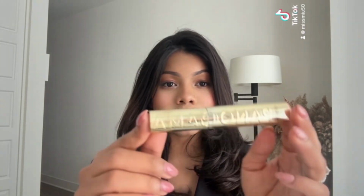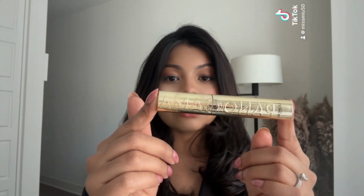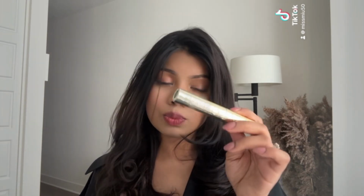Again, I was influenced from TikTok is this mascara. This is L'Oreal Paris Panorama. I saw lots of videos about this one. Yes, this one absolutely makes your lashes look a lot thicker and longer. Before trying this one, I was using the Maybelline Sky High mascara, which was also good. But after using this one, I think this is giving me much more volume and a lot longer lashes.